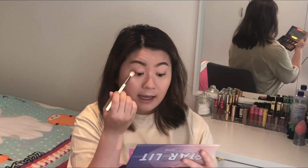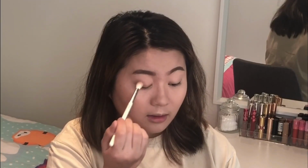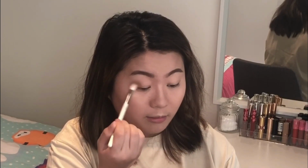First of all, I'm going to be taking the color right here called Astrio, and it is just a mauvey kind of grayish matte color. And yes, I know that this brush looks dirty, but this is what I use every single day, so that's why it's dirty. But this is the Jessup 221 Luxe Soft Crease Brush. I'm just gonna take the color Astrio, and I'm gonna tap off the excess, and I'm just gonna go right here on the outer corners. And as you can probably tell, it's very, very pigmented. So I'm just gonna tap that in. And just blow it out.